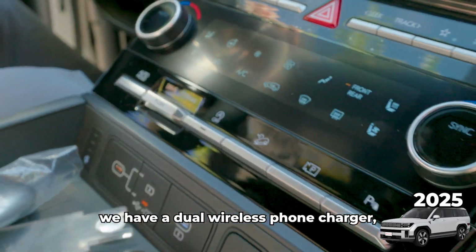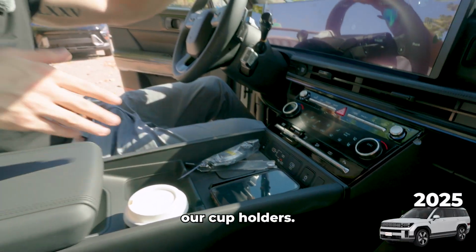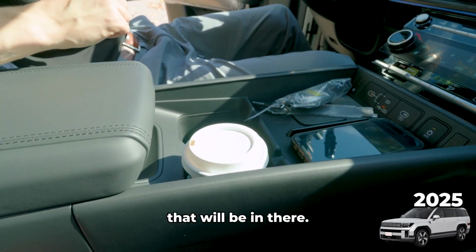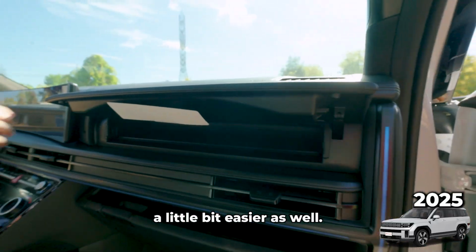In this one, we have a dual wireless phone charger, one here and one here, so both front passengers can charge up. Our cup holders, this is probably the most accurate representation because that's the most common size cup that will be in there. You can see it holds it very well. Some slight little tiny storage compartments that just make life a little bit easier as well.